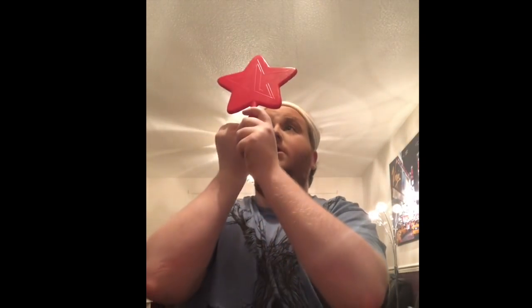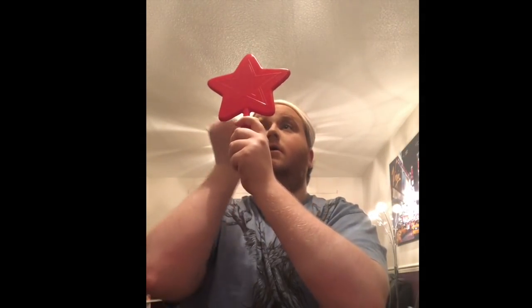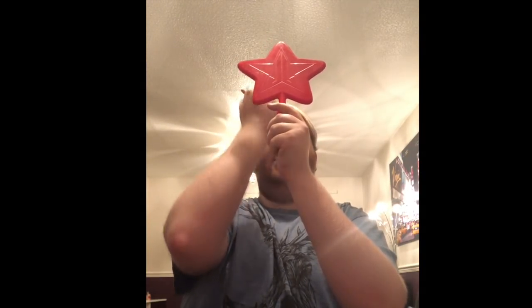Now we're going to do the same on the other side. It doesn't look crazy even when it doesn't work because it blends out so well. It helps a lot that the Benefit Hoola bronzer is so good for this kind of thing. I use my bronzer for all the contouring, everything like that, because it's a product you can use for so many different things, and you could even use this as eyeshadow. I mean, you could build up your crease with this. It's just so, so versatile.